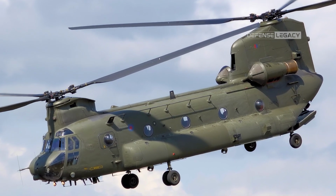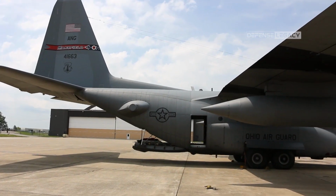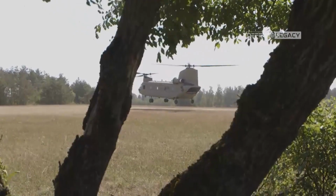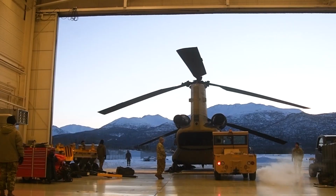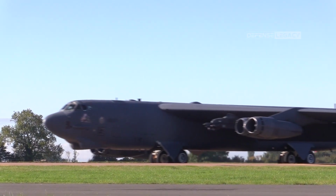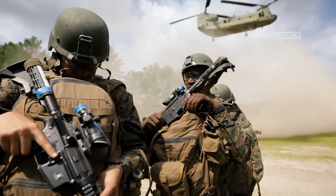Long service. As well as the equally impressive fixed-wing Lockheed C-130 Hercules cargo plane, the CH-47 Chinook helicopter is one of the oldest airplanes in service in the US military. While other United States aircraft, such as the B-52 bomber, are older, the Chinook is unusual in that it remains in service and in production.